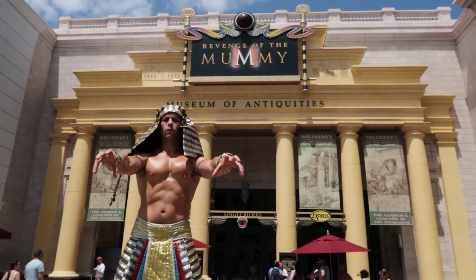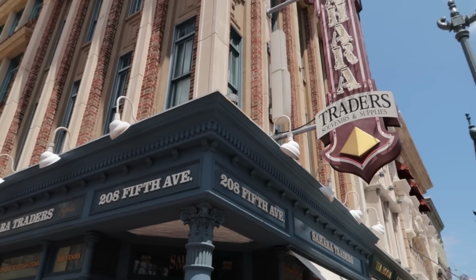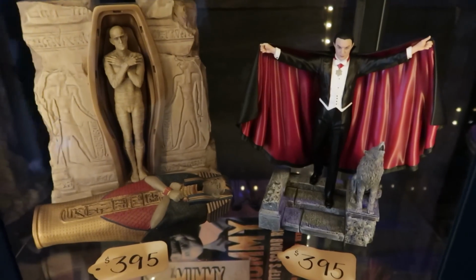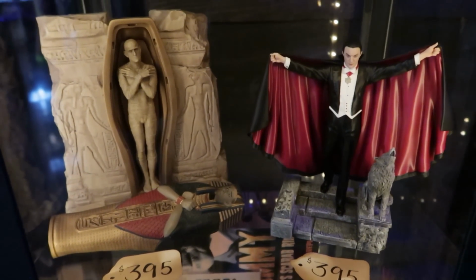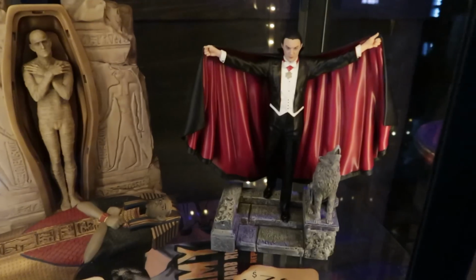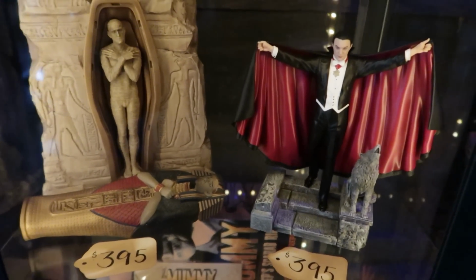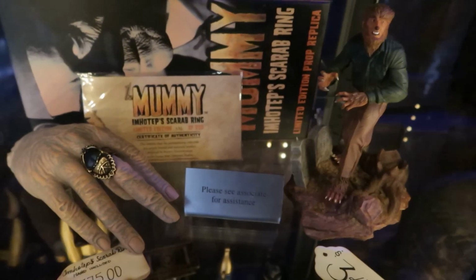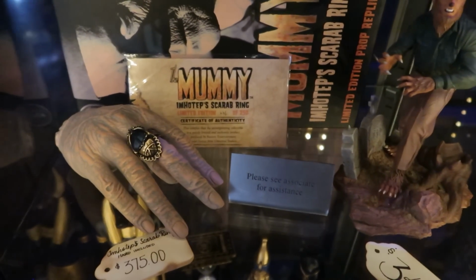It's a 35-minute wait for the mummy right now, but watch out for this tall guy. I have a couple cool things to show you inside Sahara Traders, the mummy gift shop. Look what they have behind glass here. Each one is $395, but they have the mummy there and Dracula there. Those are a couple of really cool items. And then down here we have the Wolfman for $345, and I assume for $375 you don't just get the ring, you get the whole hand.